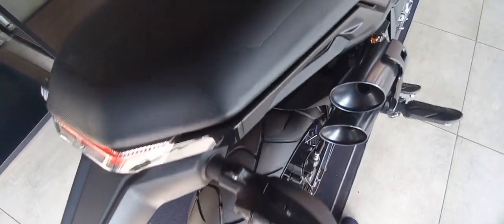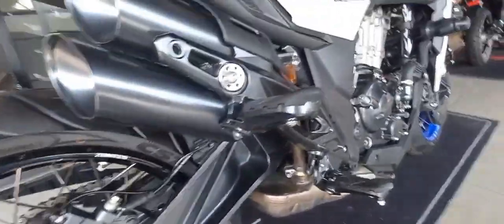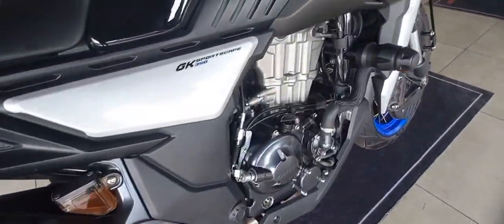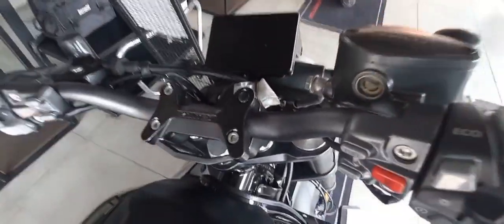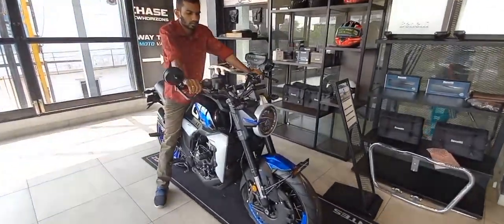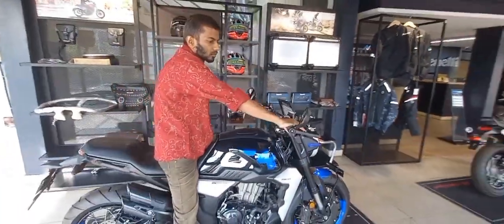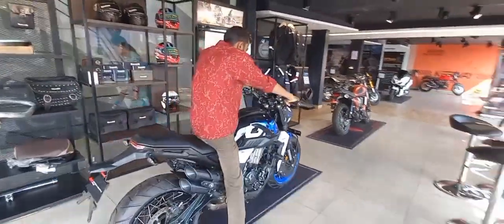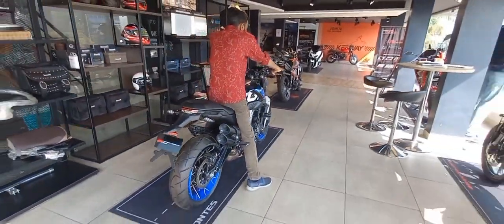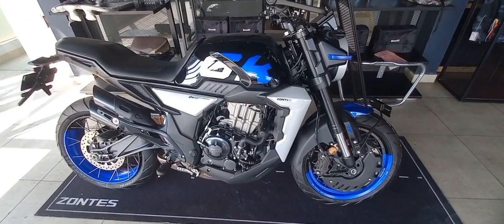The fuel tank capacity is 17 liters. The seat height for this model is 795 mm. Let me tell you about the chassis. 43 mm inverted telescopic suspension. That is the front suspension. And the rear suspension is monoshock.